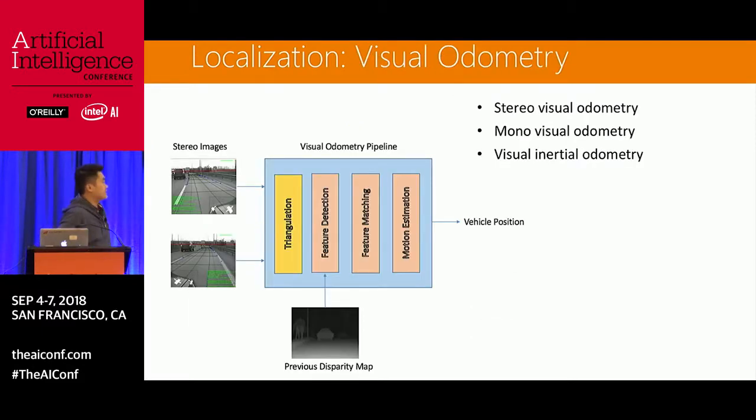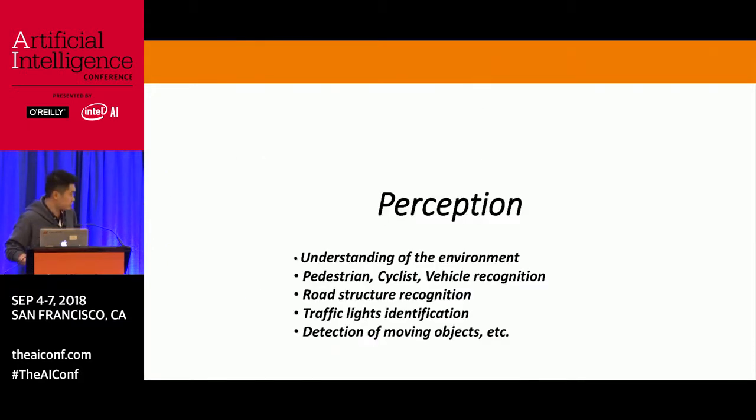There's a different way to do localization, a much cheaper way. It uses your camera. The technology is called visual odometry. You use 2 cameras, for example, to generate the depth information. And then as you go from frame 1 to frame 2, you see how the points move in the frame. Then you can infer your location using this technology. And then sometimes people add IMU units, inertial units, to it, such that you can fuse the vision unit and the inertial unit to generate a highly accurate location in real time. So that's localization. Second part is perception.